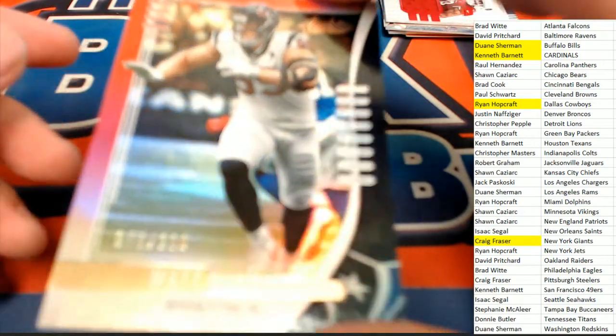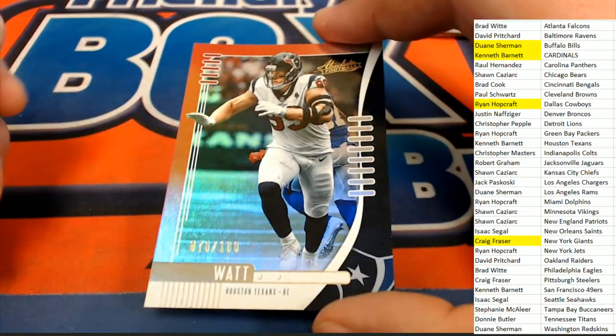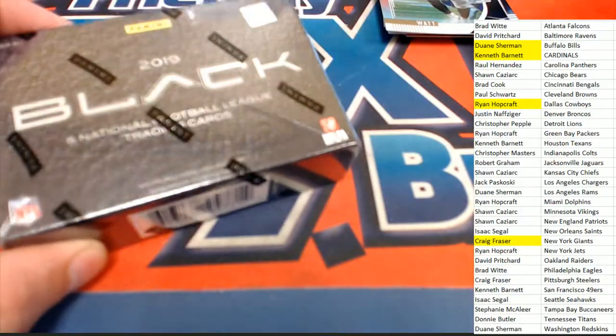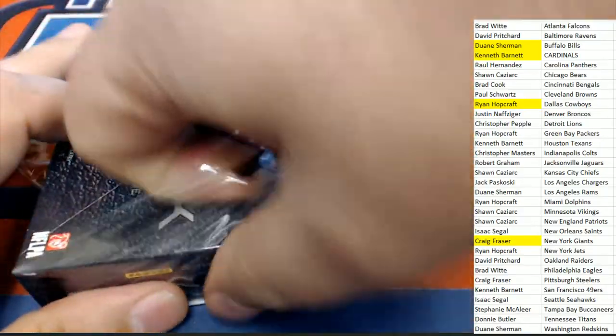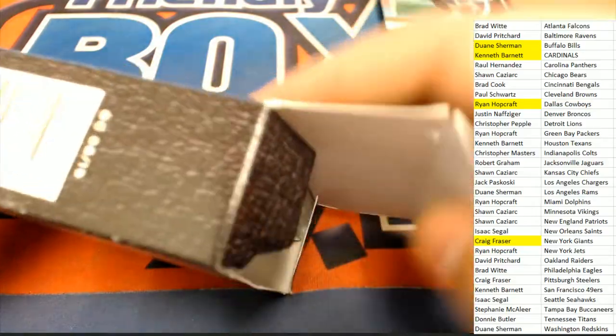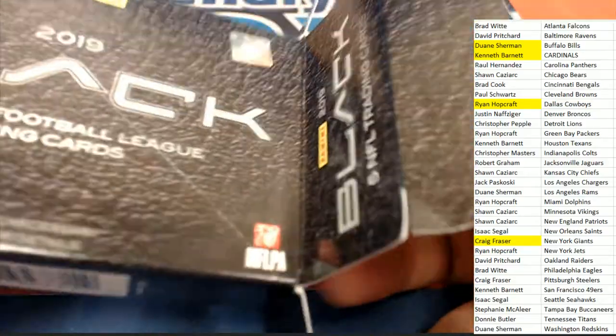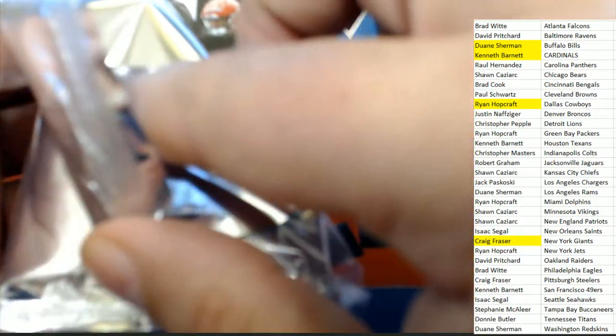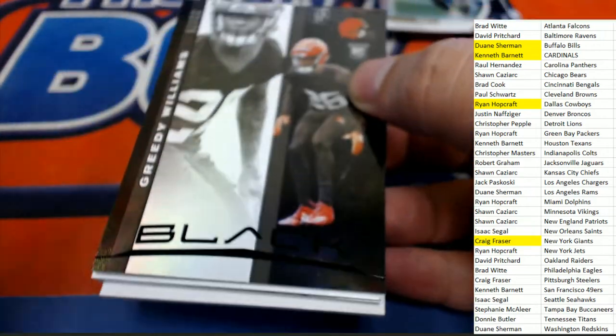And we have the J.J. Watt, 76 of 100. And let's move right on into Black. Let's see what we can find in Black. Good luck, everybody. What do we have here?